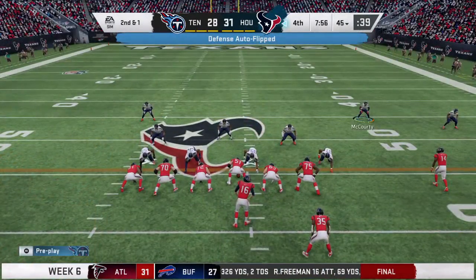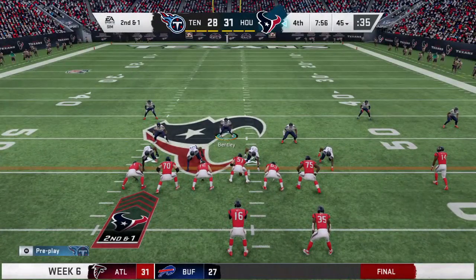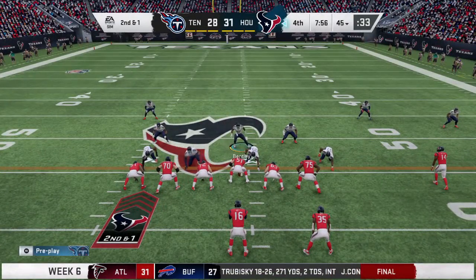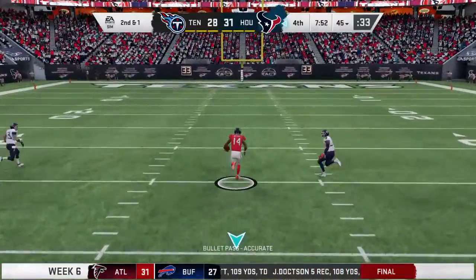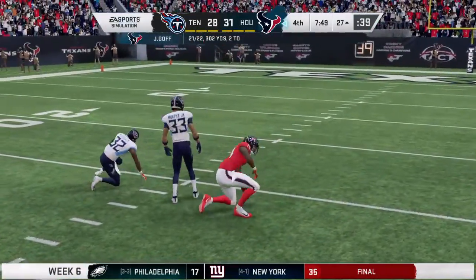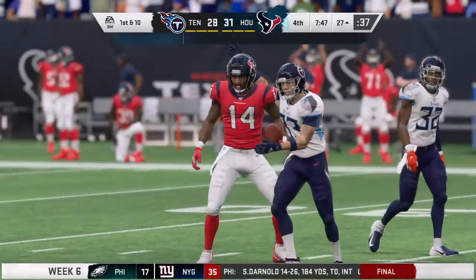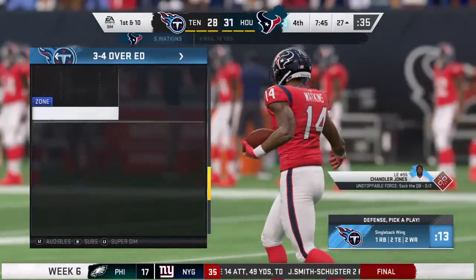The previous run, good for 9. Here's 2nd and a yard. Now a fake on the give here as they try the run-pass option. And he'll go down, but not before getting this inside the 30. And he's going to have another first down as the tackle's made at the Titans' 27-yard line.